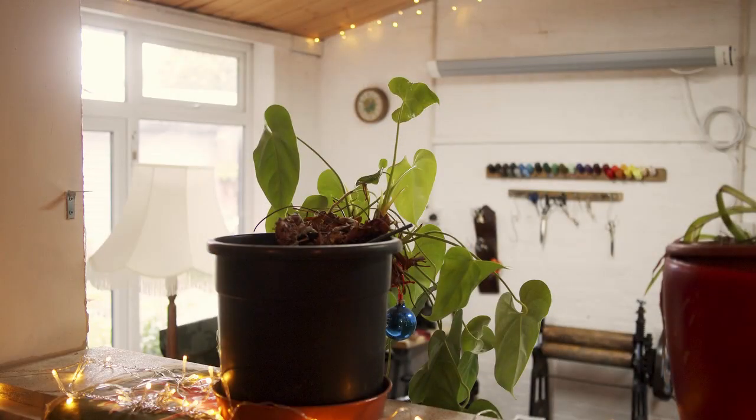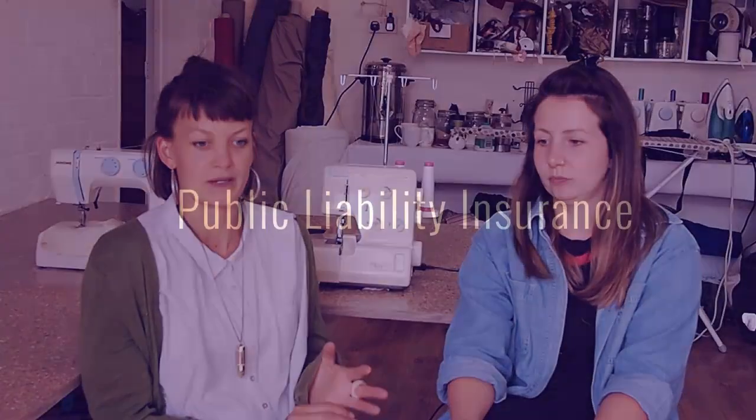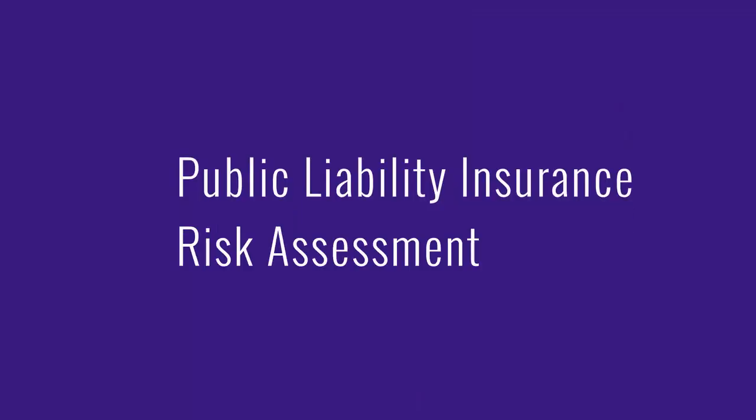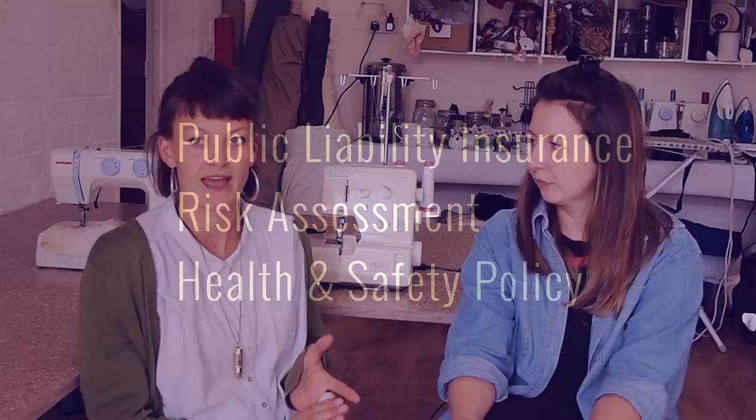funding bid. We've used our own venue, so we didn't have to think about things like public liability insurance, which we already have. We create a risk assessment for all the activities we do, and we have a health and safety policy. But those three things you will need to check whether your venue has, and if they don't, you'll need to create your own.